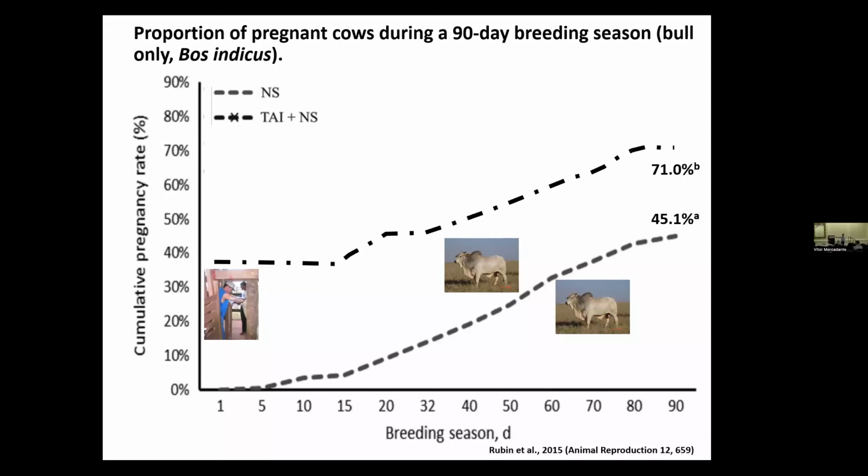And then this is the bull working. See, the bull is working and getting them pregnant. And again, that difference here doesn't change too much. But there are two things here. First, look, at the end of the breeding season, you got 71% versus 45%. Would you like that as a producer? 25% more. Would you be happy? Would you be happy, Kai? Nobody else is happy. Would you be happy?